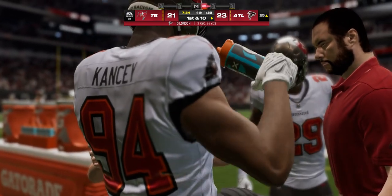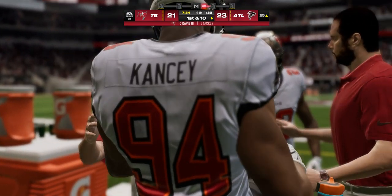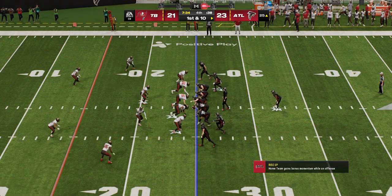Appears we've got an injured Buccaneer. The medical staff is going to come out here and take a look, and we will take a short break.